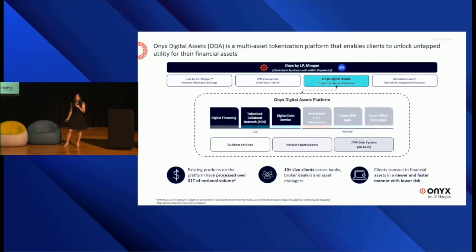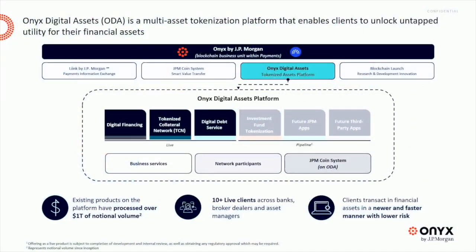So Onyx Digital Assets, or ODA, is our multi-asset tokenization platform that enables clients to unlock untapped utility in their financial assets. So ODA is a true unified ledger with tokenized assets and on-chain cash like JPM Coin on our platform. We are currently live with 3 applications where clients are actually moving and settling value, where to date we've actually settled over $1 trillion of notional volume.